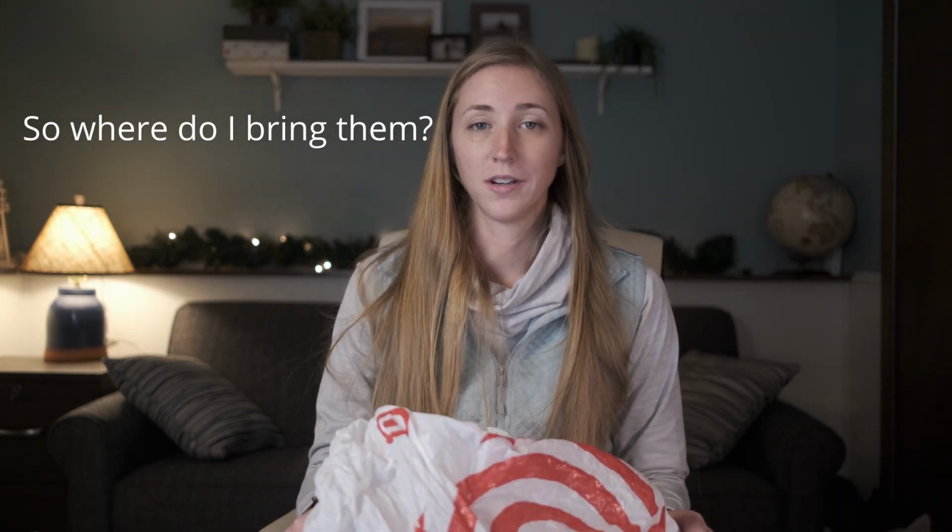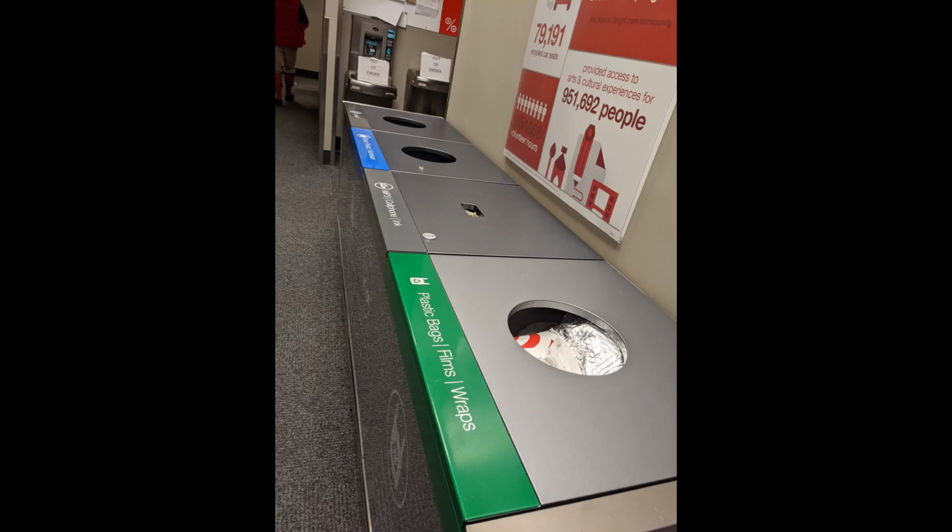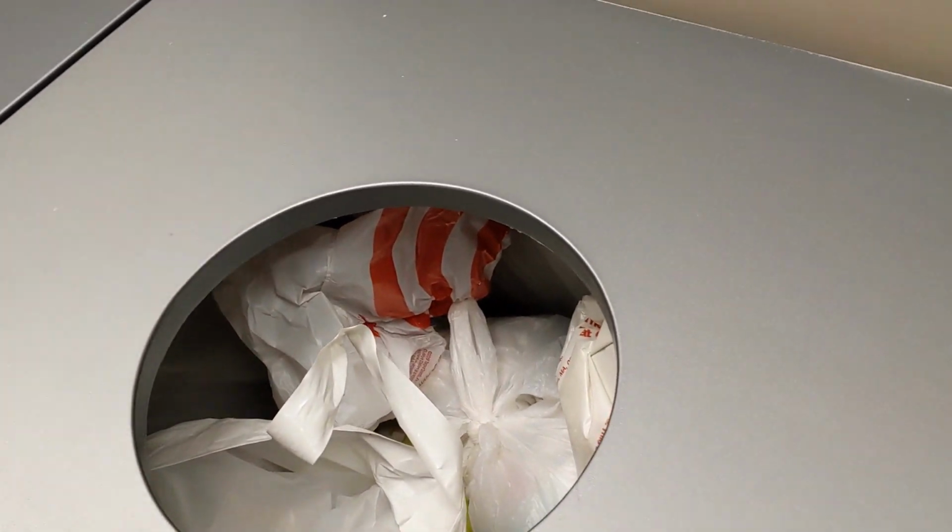If you don't know where to bring them, you can go to plasticfilmrecycling.org and you just put in your zip code and it'll give you the nearest stores. For us around here, it's Cub Foods, Targets, Walmarts, Lowe's, Lenz and Byerly's. They all have those little stations in the front of the store, and you put them in the appropriate hole. There's a few other things there that I actually never even looked at, which I should. But you put them right in the hole and go on your way.